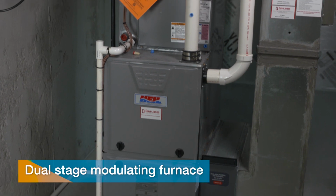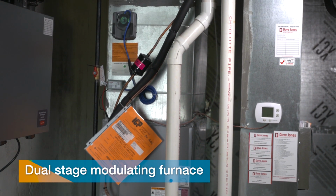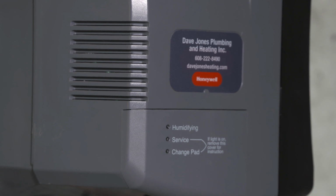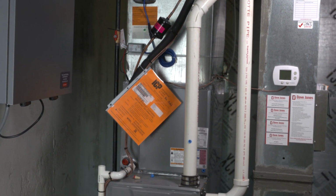What's special about that? In this particular home, we have a dual stage modulating furnace. As we start to construct the homes with higher levels of insulation, the warm air stays in longer and there's less of a need for the equipment to run. So this allows it to run at a lower speed and a lower fan setting, which uses less gas and less electricity versus turning on and shutting off and turning on and shutting off. That's where furnaces lose their efficiency, is when they short cycle.